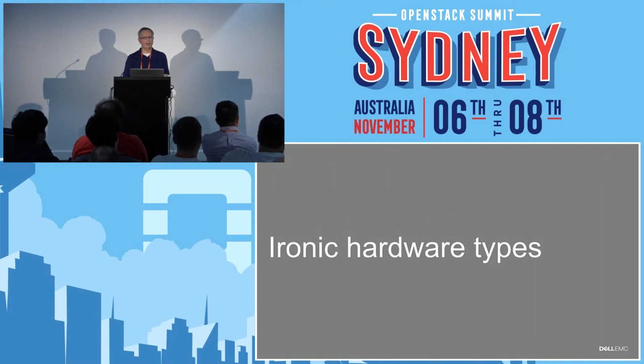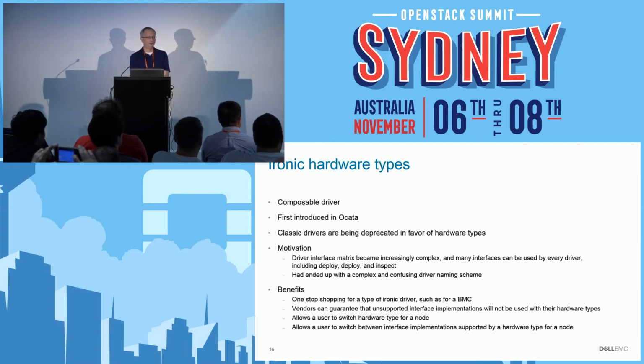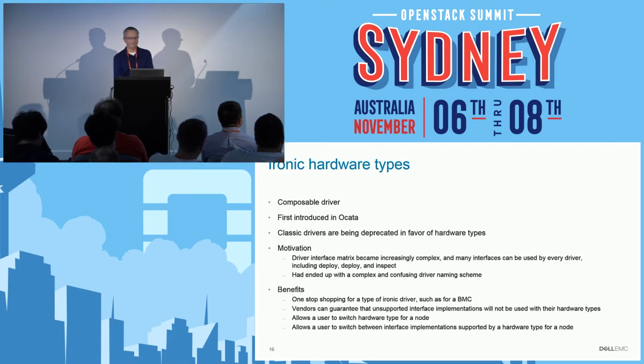So what are Ironic hardware types? I've mentioned that term a couple of times thus far. It's fairly new. It can be viewed as a composable driver. They were first introduced experimentally in Ocata, and they're now supported in Pike. Classic drivers are being deprecated in favor of these new hardware type drivers.